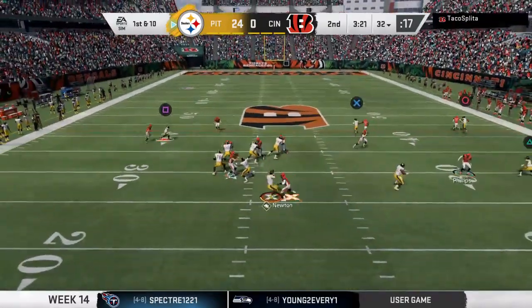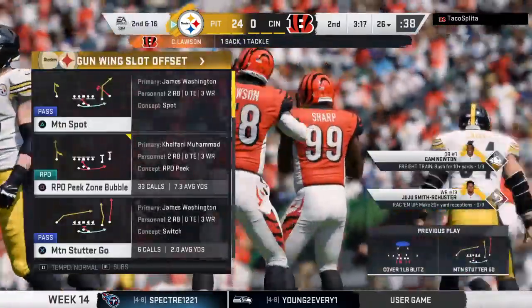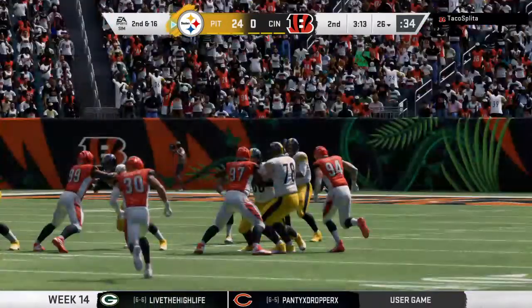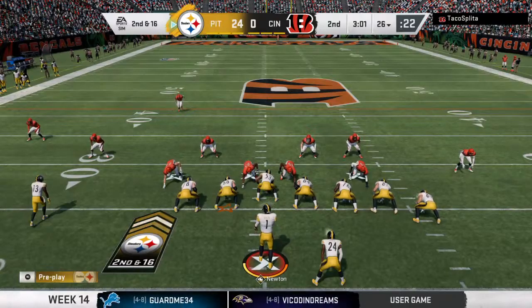They go play action here on first down. Nowhere to escape, and he goes down. Carl Lawson in there to get him. Sack number 14 for him on the year. Protection certainly going to need to be a bit better here on 2nd and 16.